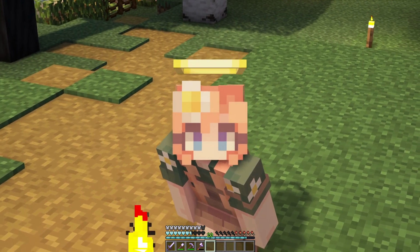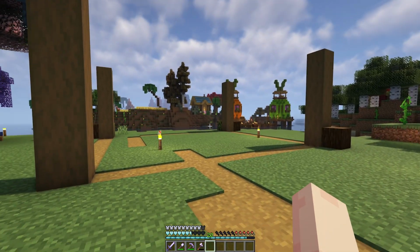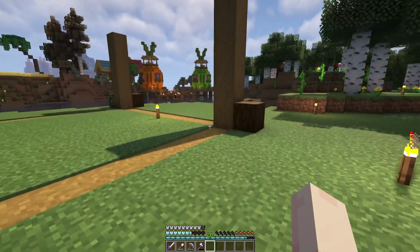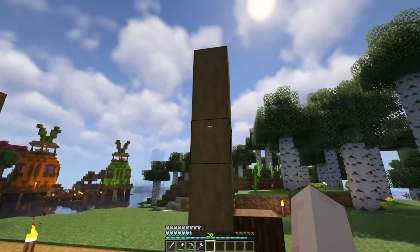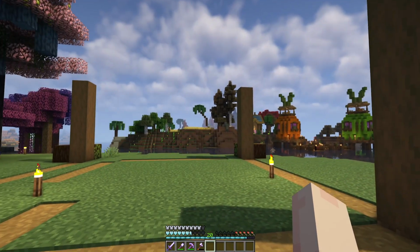Alright, I have made a little path leading up to where our build will be, and then I also set up a general layout of what the build is going to look like. It's just a 13 by 11 and then 5 blocks high. We'll have our main level, we'll have a second level, and then with the roof, it will kind of give us a little attic space.